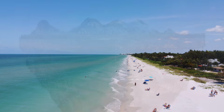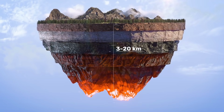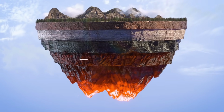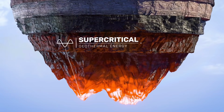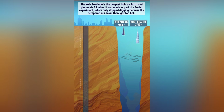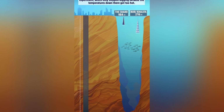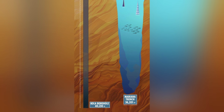There are also a lot of unknown variables when it comes to deep drilling, so not only do you have to contend with a material challenge, but also deal with instabilities as well. One excellent example of this is the infamous Kola 12-kilometer deep hole. It took nearly 2 decades with a final temperature of only 180 degrees Celsius, and this is well below the gradient average. So it becomes quite evident that geothermal energy production is not a universal thing and is very location specific.